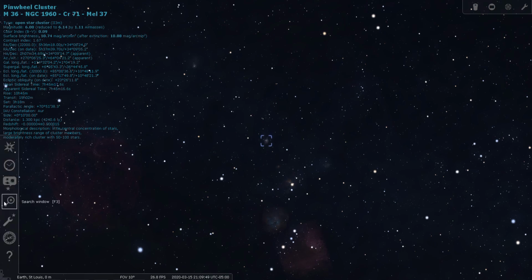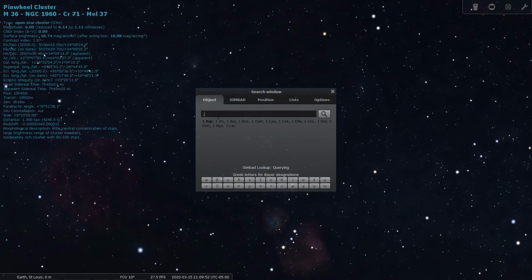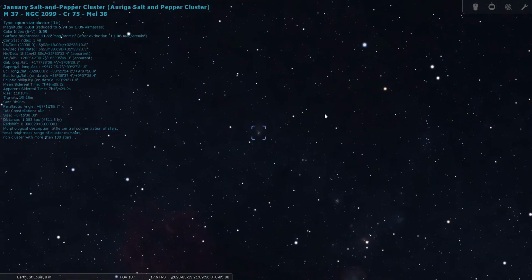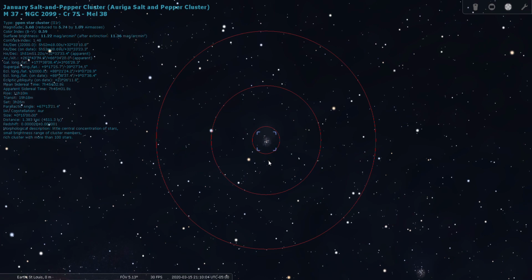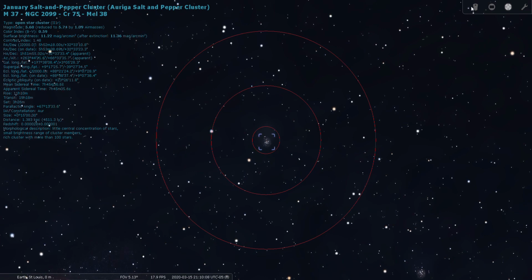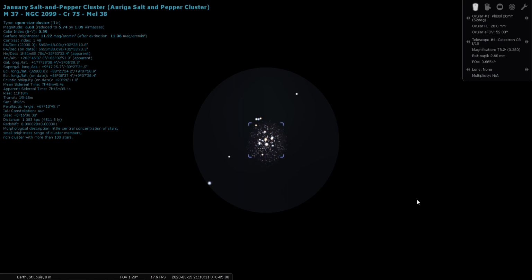Okay, let's look for the next one, M37. M36, 37, and 38 are all about the same brightness. So when you're panning this area of Auriga with your finder scope, you can very easily find all 3 of these. M37 here, I believe, is my favorite one. Look at the name they have in here, January Salt and Pepper Cluster, which is a really good name for it because the salt represents the brighter members and the pepper represents the fainter members. It's 5th magnitude, and it is about 4,500 light years from Earth.